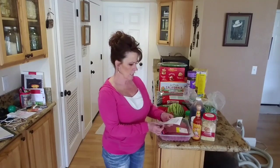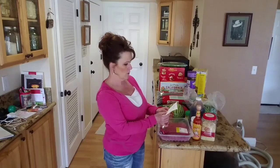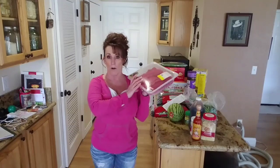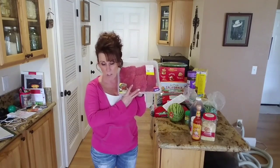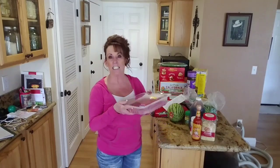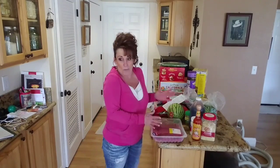I'm sorry, I was going to take my one contact out so I could read this. There it is, cube steak, $5.49. I don't know if you could see that, $5.49 for that whole package, and this is 3 pounds of cube steak. So I'm going to split this up. Tonight I'm going to make chicken fried steak for Michael. That's one of his favorites. And the other ones I'm going to leave in the freezer for Saturday or Sunday breakfast because he loves chicken fried steak and eggs. So we're going to have it for dinner tonight because I didn't have anything out.